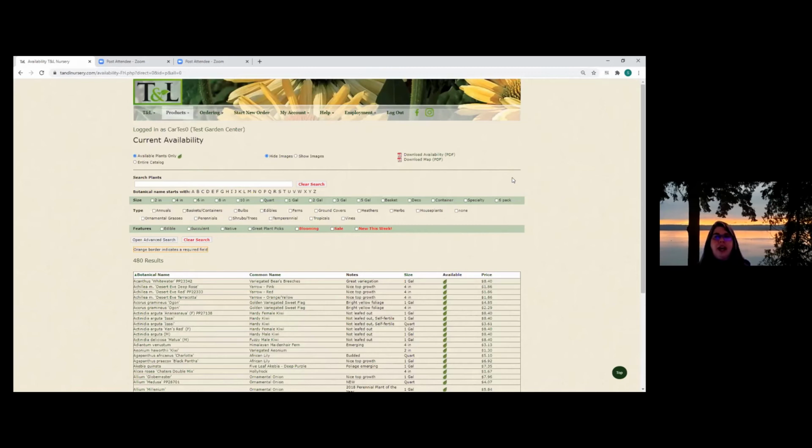And another thing, I know many of you like to print out a copy. You can do that over here. It says download availability PDF. You can do that by clicking right over here.